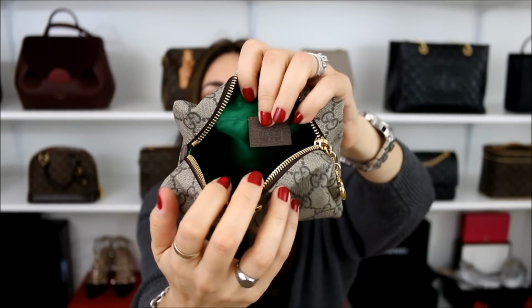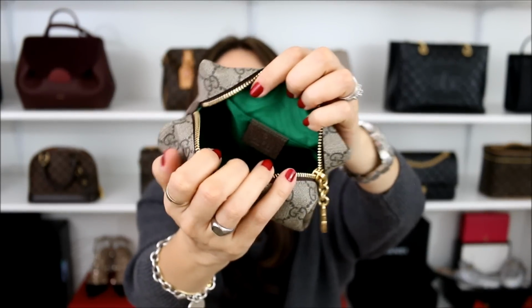I don't know if the camera's doing it any justice. It kind of reminds me of that Wizard of Oz green, and being that Wizard of Oz is one of my favorite movies, that really makes me happy. That kind of makes my heart sing even louder.